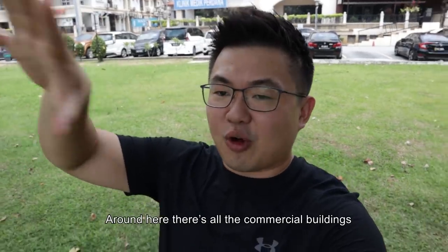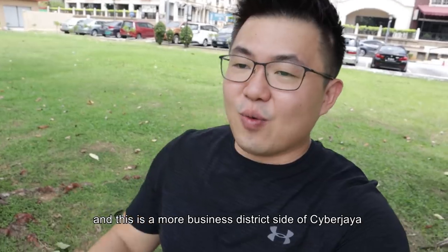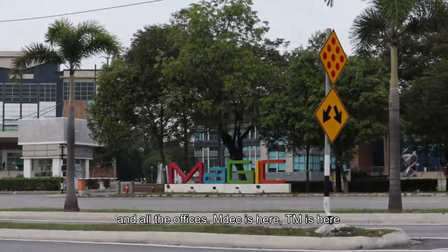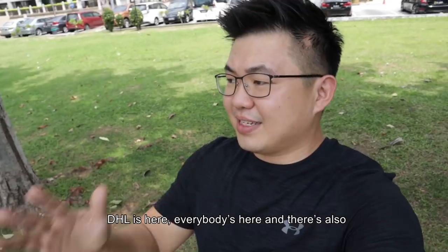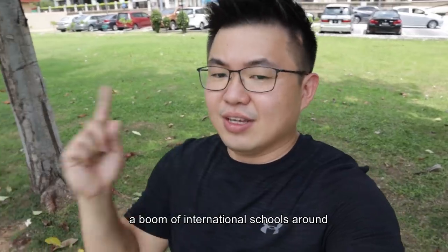Around here, there are all the commercial buildings, and this is the more business district side of Cyberjaya, where you have the Quill Tree, the IBM office is around here, and all the offices. MDEC is here, TM is here, DHL is here, everybody's here. And there's also a boom of international schools around these streets.